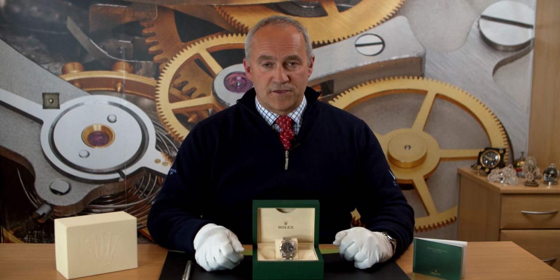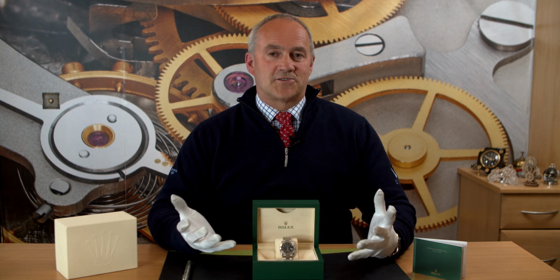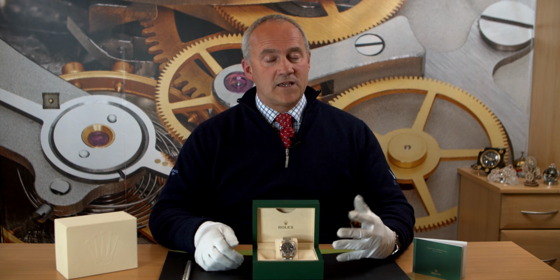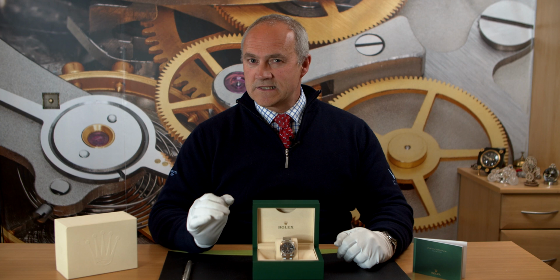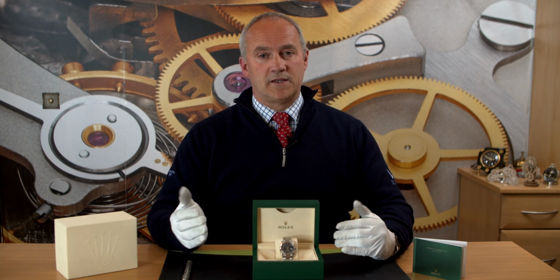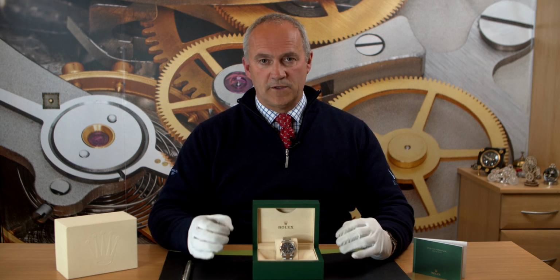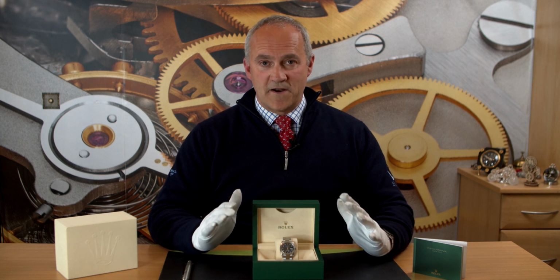Now this is the 34mm, so often described as the boy's size, or it's for a gentleman with a slightly smaller wrist, but equally we have lots of ladies buying the 34mm as well. They're wanting that slightly bigger watch, it's a fashionable size, but not too big. Maybe the 36mm is just a little bit too big. 34mm works beautifully.